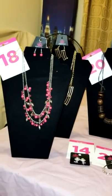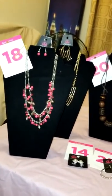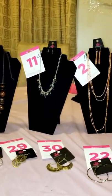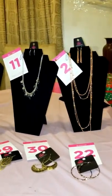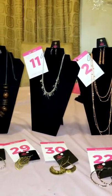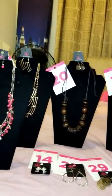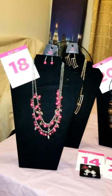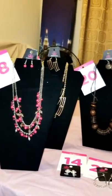I'm enjoying what I'm doing, and like I said, the jewelry is nickel and lead free. Most people that are allergic to fashion jewelry are most likely allergic to the lead and the nickel. So with this jewelry, you'll be fine.